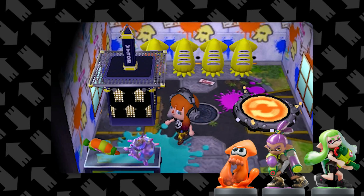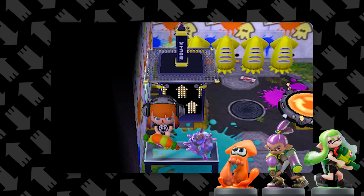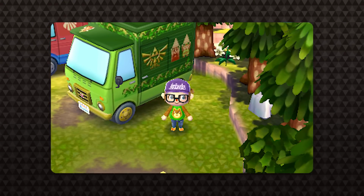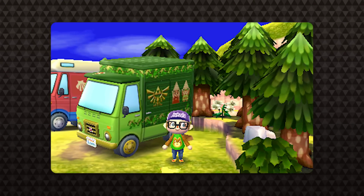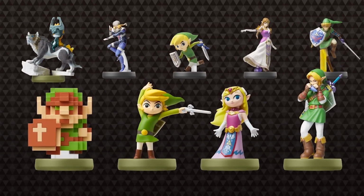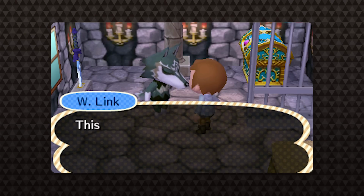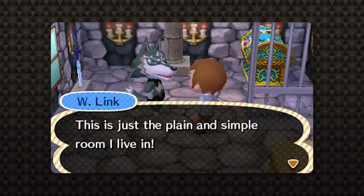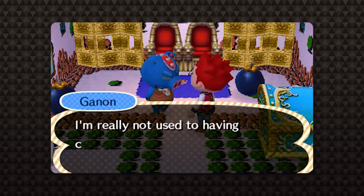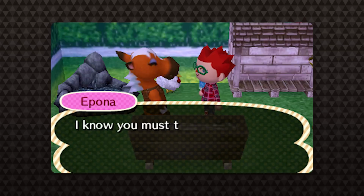Ooh, tower control. And who would have expected The Legend of Zelda? When you tap these amiibo, or any of the new classic Zelda series coming on December 2nd, you can visit with Wolf Link, Medley, Ganon, even Epona.